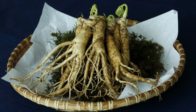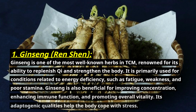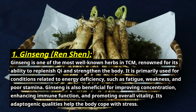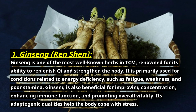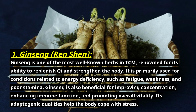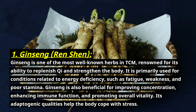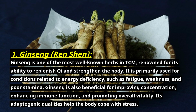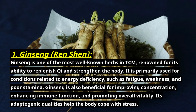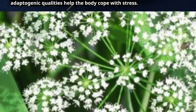Number 1. Ginseng, Ren Shen. Ginseng is one of the most well-known herbs in TCM, renowned for its ability to replenish qi and strengthen the body. It is primarily used for conditions related to energy deficiency, such as fatigue, weakness, and poor stamina. Ginseng is also beneficial for improving concentration, enhancing immune function, and promoting overall vitality. Its adaptogenic qualities help the body cope with stress.